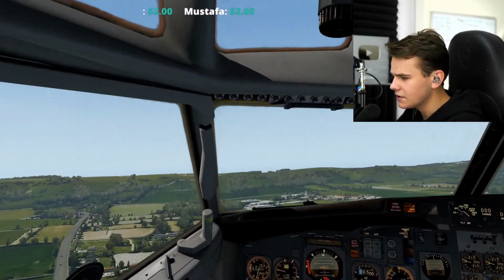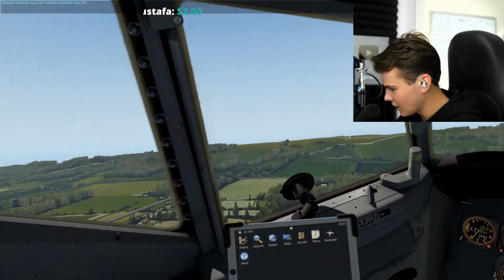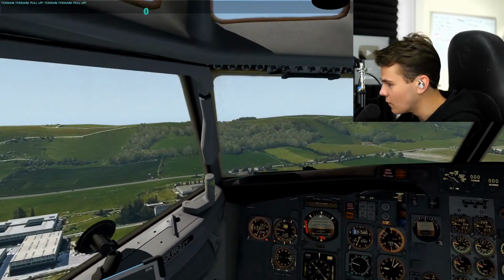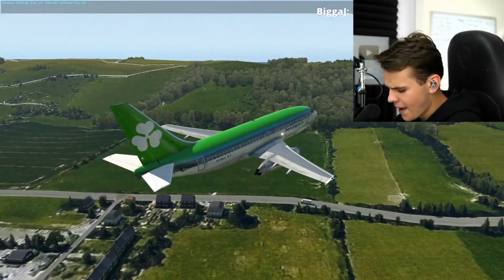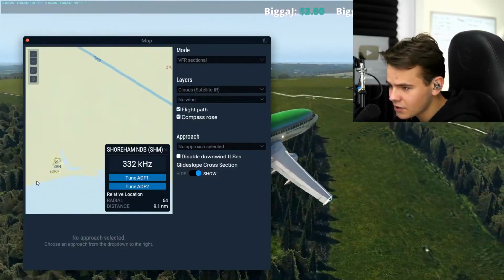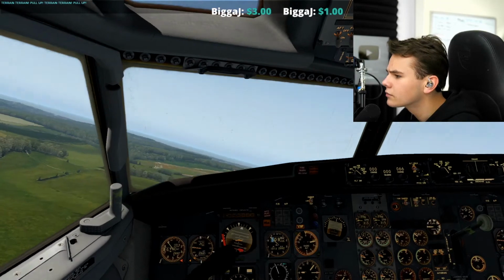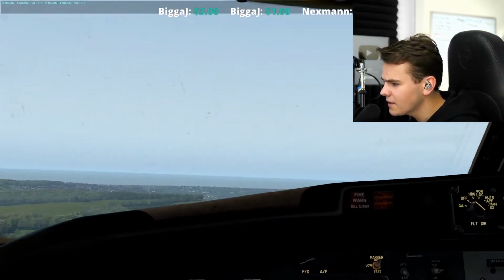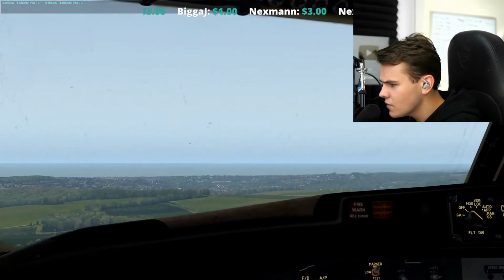What is wrong with these hills here? I would never have thought that there would be some hills here in the south of England. Look at this. Looks quite cool, though. But how? I would have never imagined. Now, everybody, let's get ready for this approach here at Shoreham Airport. We're just coming up very soon, actually. 737, yes, you will have firm ground below you very soon.